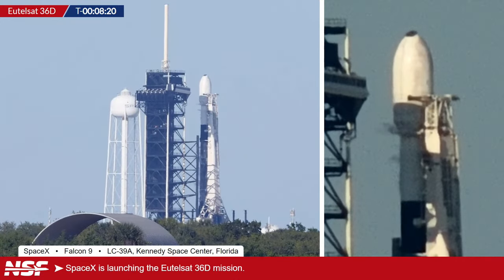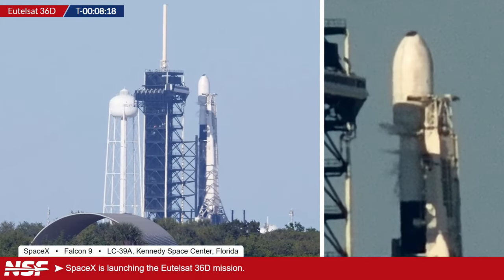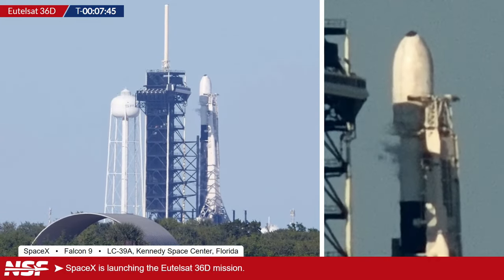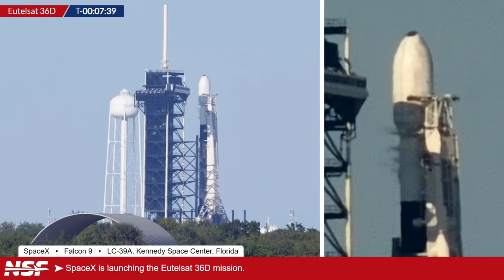All right. We are now about 8 minutes away. Just a quick recap for those who are just joining. This is Launch Complex 39A at the Kennedy Space Center, where this Falcon 9 rocket is set to launch the Eutelsat 36D mission to geostationary transfer orbit. This satellite will help provide TV as well as government services all across the 36-degree east mark, which includes Africa, Russia, Europe. So it'll hopefully be providing TV to some people and services to the governments, and will lift off about 7.5 minutes from now.